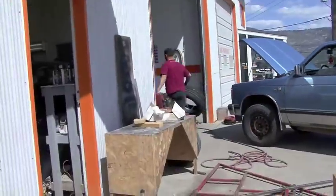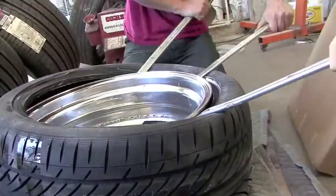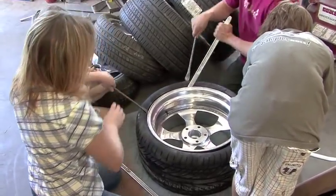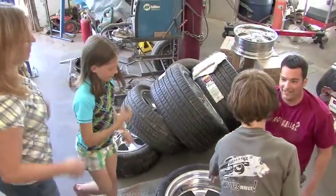With the wheels barely out of their boxes, JF can't resist mounting the tires. As it's done by hand, he grabbed the whole family to help out. And you know what? I think this is the first time that we have footage of the four of them all working together. Now that's teamwork. Yay, team!